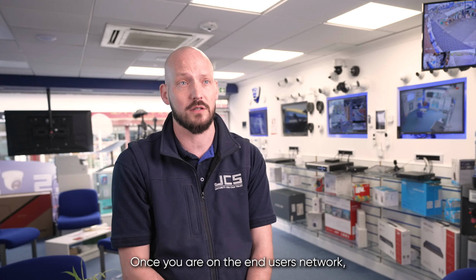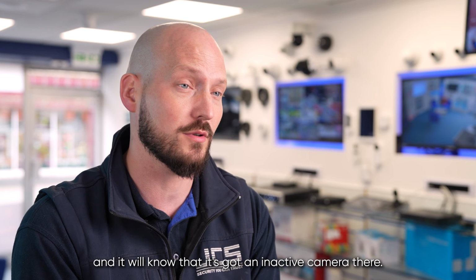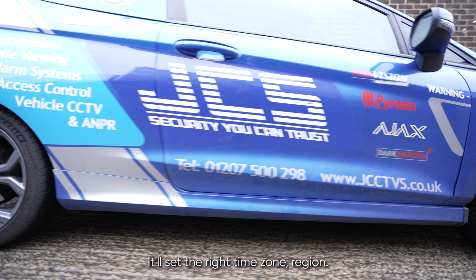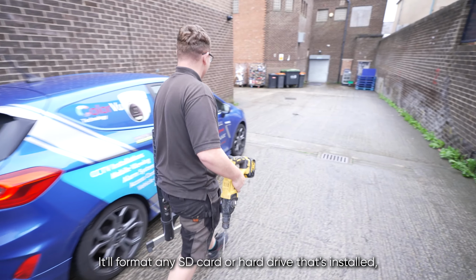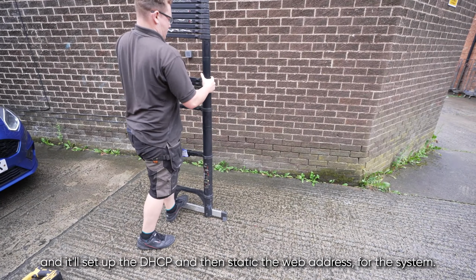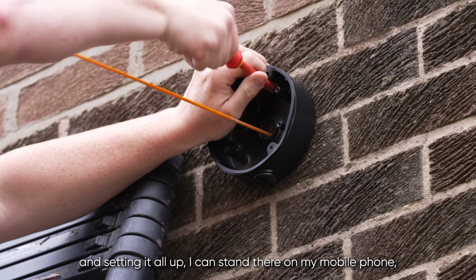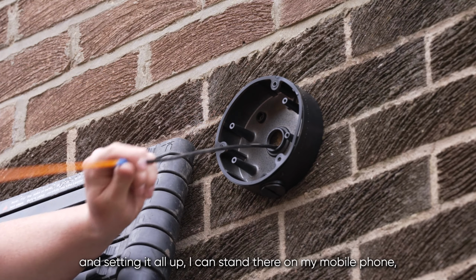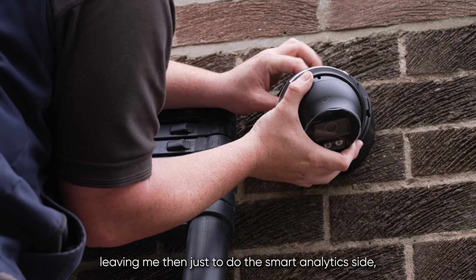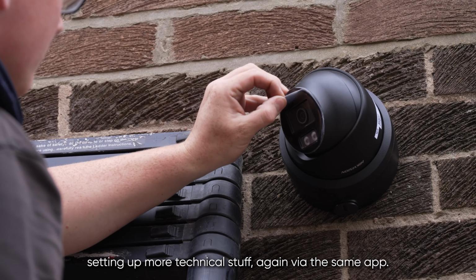The features as an installer that I prefer would be the auto setup. Once you are on the end user's network, you've connected the camera to the network, the system will automatically pick it up and it will know that it's got an inactive camera there, and from there it'll activate itself. It'll set the right time zone region, it'll format any SD card or hard drive that's installed, and it'll set up the DHCP and then static the web address for the system. Out of the box, instead of having to get your laptop out and setting it all up, I can stand there on my mobile phone, wait for it to pop up, and then just press active and it'll run through all of them steps, leaving me then just to do the smart analytics side, setting up the more technical stuff, again via the same app.